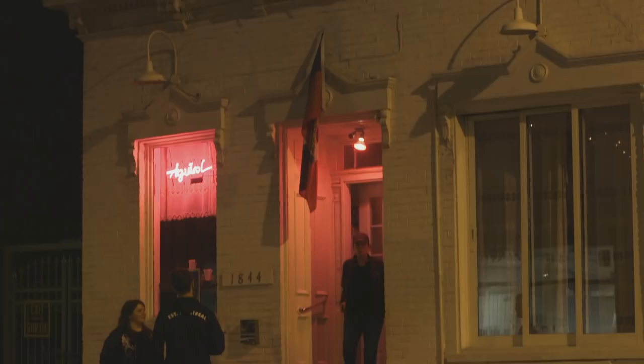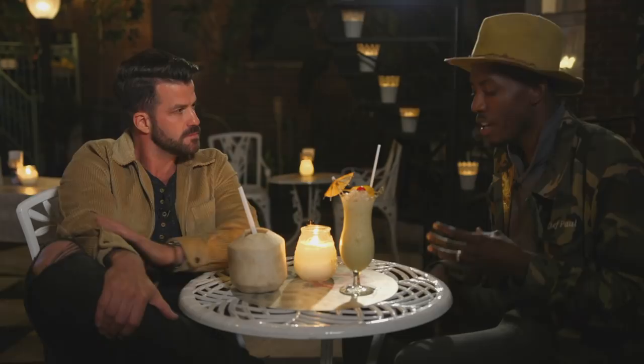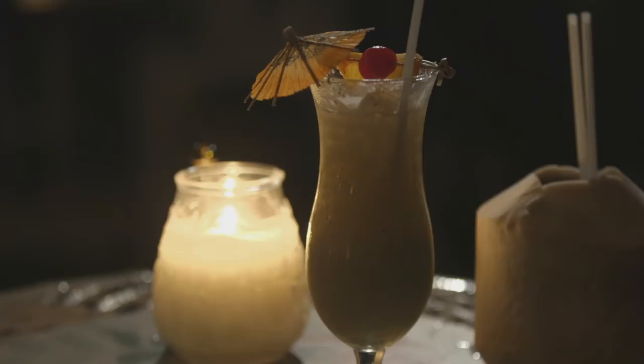Just steps away from Mado, you're transported to the Caribbean with Agricole, a Haitian bar and restaurant backed by a couple of Montreal's hottest acts. Here we want to create a Caribbean scene and that African vibe. You have the music, you have the food, you have the good Caribbean cocktails. When you leave Agricole, you have a night.